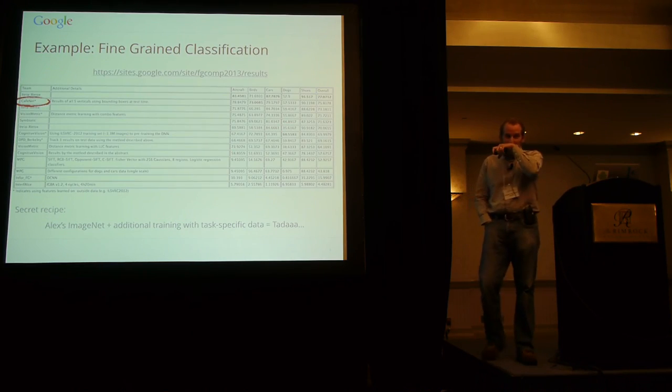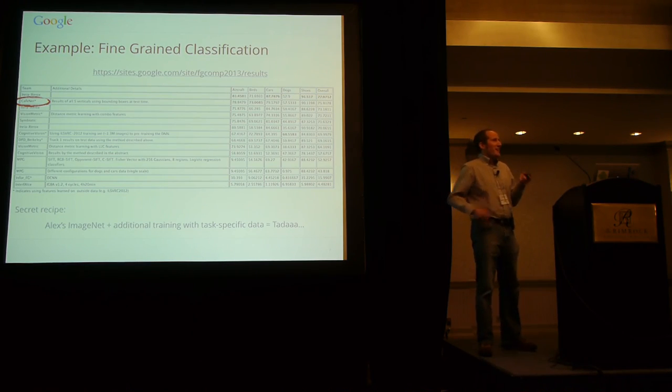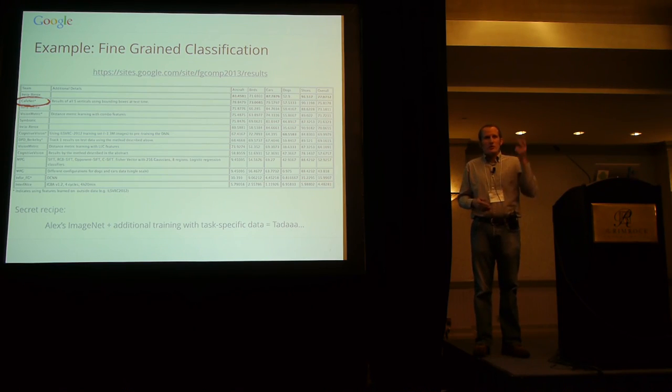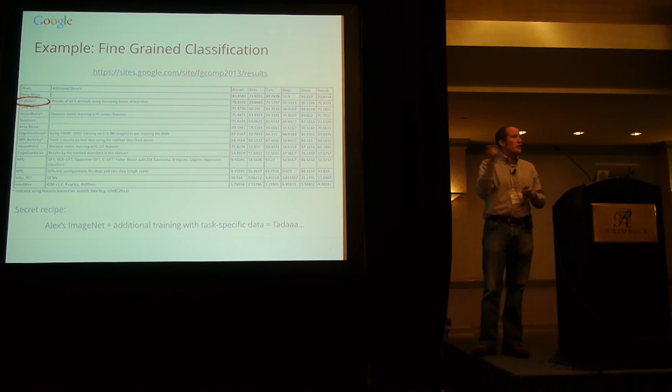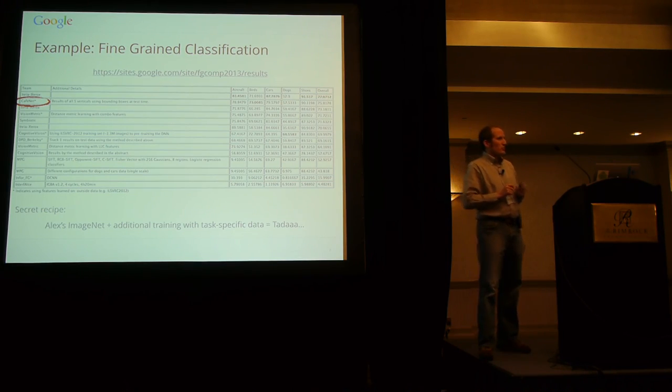I'll mention a fun one. This is the task of fine-grained classification. So object recognition is determining whether you have a dog versus a car. The problem of fine-grained classification is determining, amongst dogs, for example, the dog breed. It's often considered a different task because you really have to look at problems at a different scale and look at the details of the problem. And there's a bunch of tasks that are focusing on this.